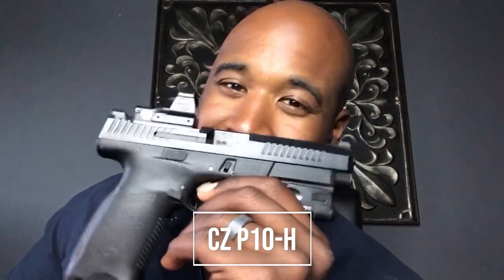But for now, I just wanna let you guys know the CZ P10 H, the CZ P10 Hybrid Hotel, is a thing. It is a real thing. So try it out, check it out. Let me know if you like it as much as I do. I absolutely love it. And this right here is gonna be my new carry gun for a while.